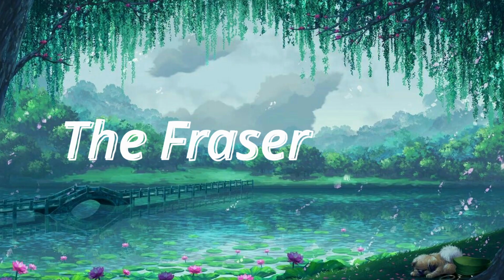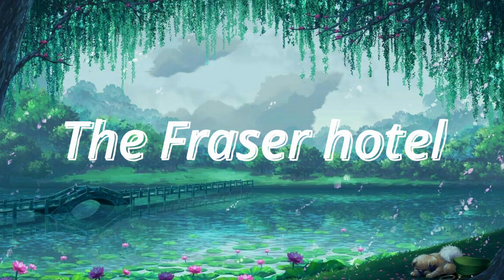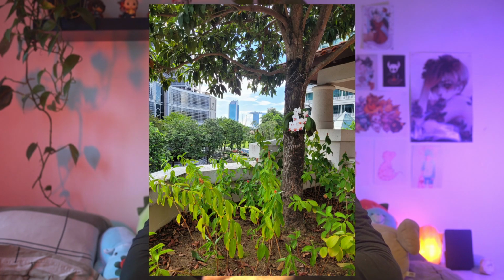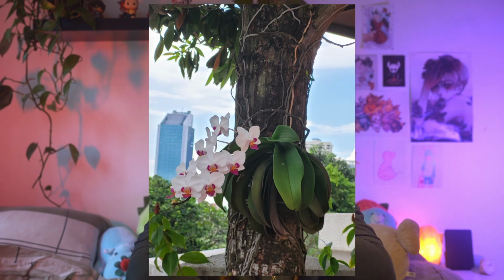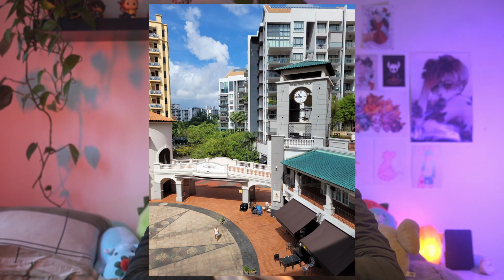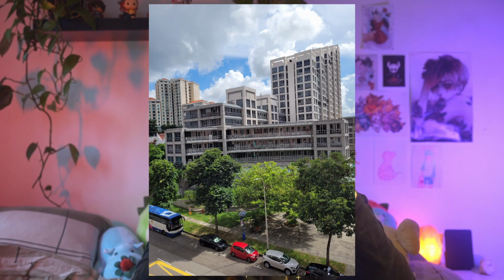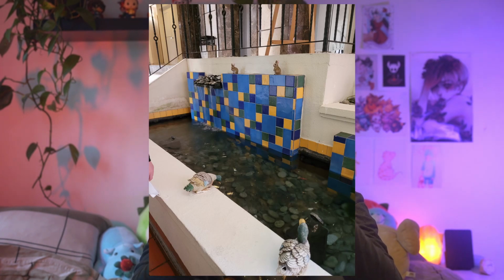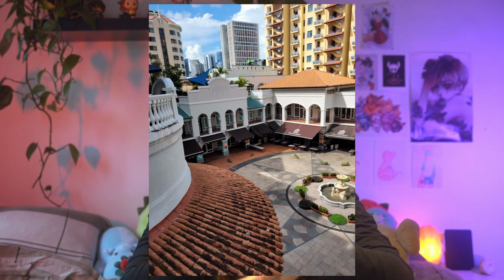I also wanted to mention the hotel we stayed at, which was the Fraser Hotel in Singapore. I'll have the address up here. This was a beautiful hotel. Well, it is a hotel, but it was basically an apartment. The apartment was almost 100 square meters, so quite large. We had a kitchen, dining area, living area, 2 bedrooms, 2 bathrooms. Everything was decked out, easy peasy, and the staff was really lovely and really nice, and I really enjoyed the whole experience of being there.